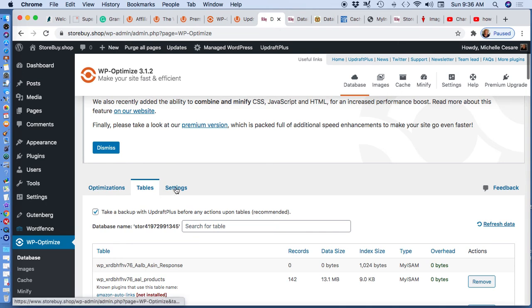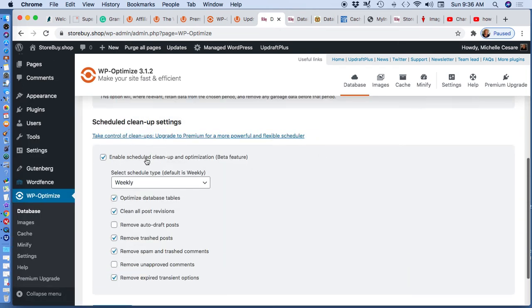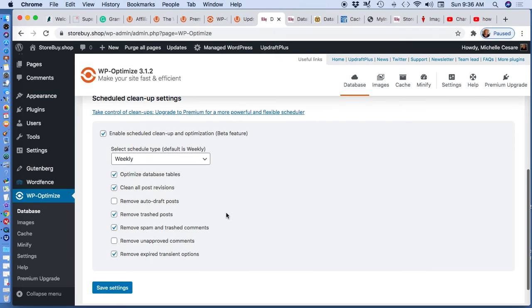Then you could go to settings and check that out, guys. Enable scheduled cleanup and optimization. It's a beta feature, weekly. And this is how I set it up. Optimize database tables, clean all post revisions, remove trash posts, remove spam and trash comments, remove expired transient options.